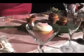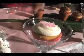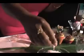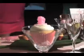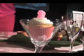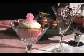You can take it, drizzle it on the top, you can put some around the glass, and with the very top of it, just put it right down in the middle. Kind of gives it a little bling bling effect. The starfish, yeah.